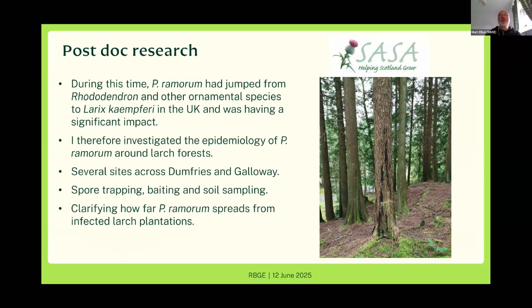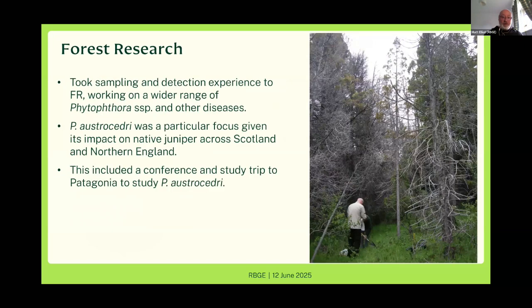That was very successful. Then from there, I moved to Forest Research, where I basically took all of that environmental sampling experience and techniques to work on other Phytophthora and lots of other diseases. At that time, Phytophthora austrocedri was just starting really. It had been found on juniper in Scotland, and also on Austrocedrus chilensis in Argentina. So I went to Patagonia to study it there as well, and that's what that photograph is on the right.